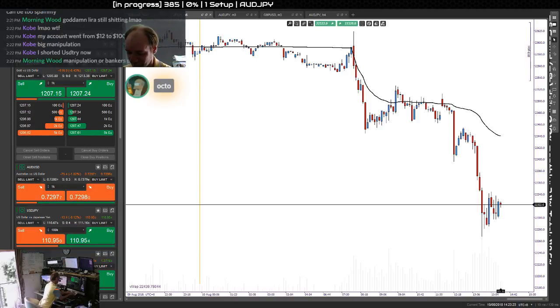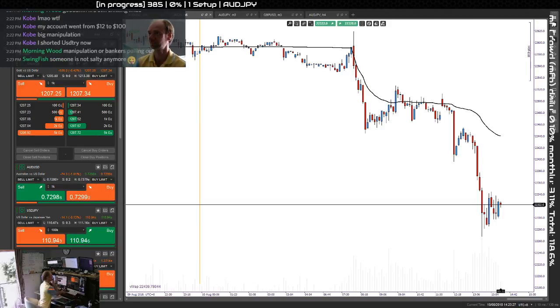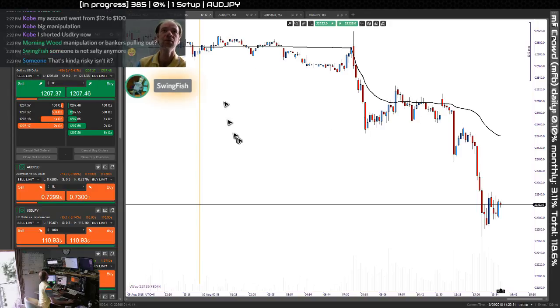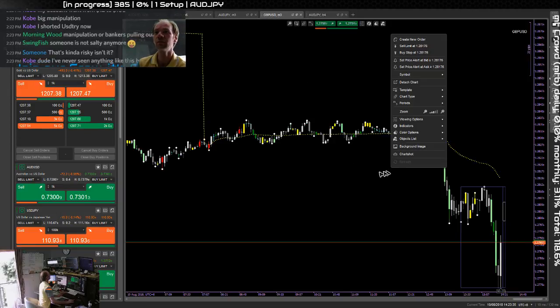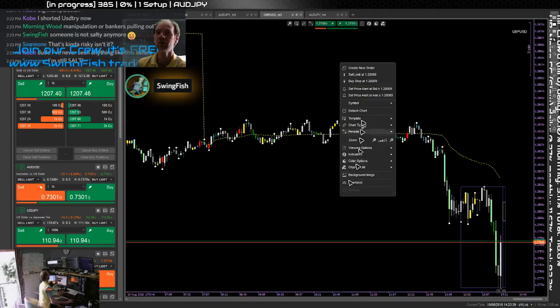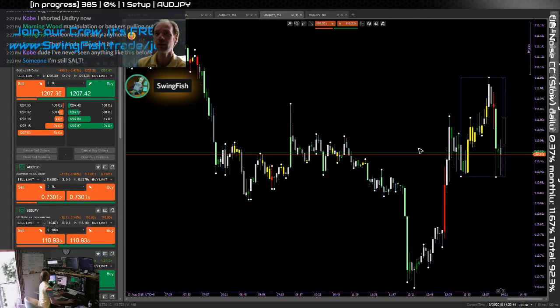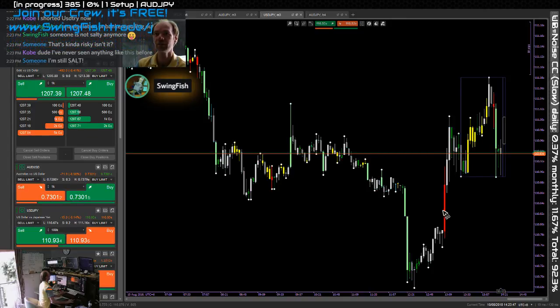Swingfish, would you consider the dollar yen at VWAP now as an opportunity or not? The dollar yen? Yeah. Oh yeah, it's pulling back hard. This was a fake, yeah. Okay, dollar yen. I was planning to buy the dollar yen.